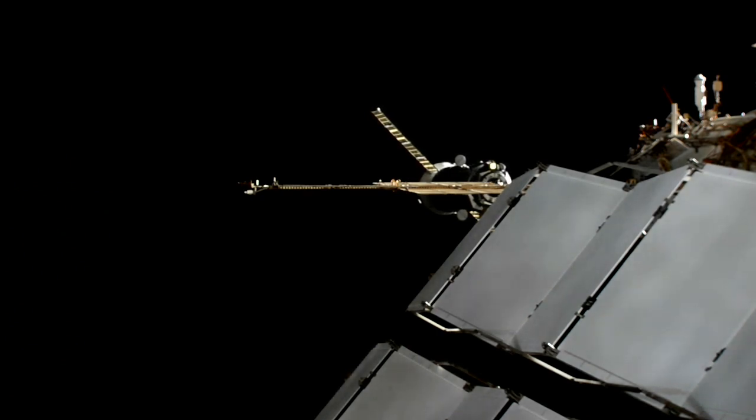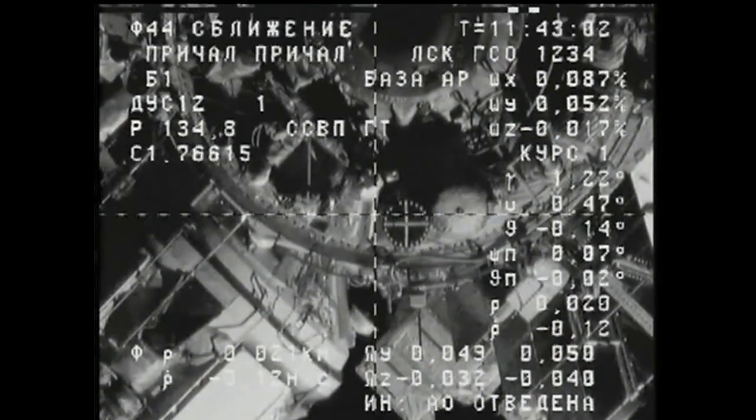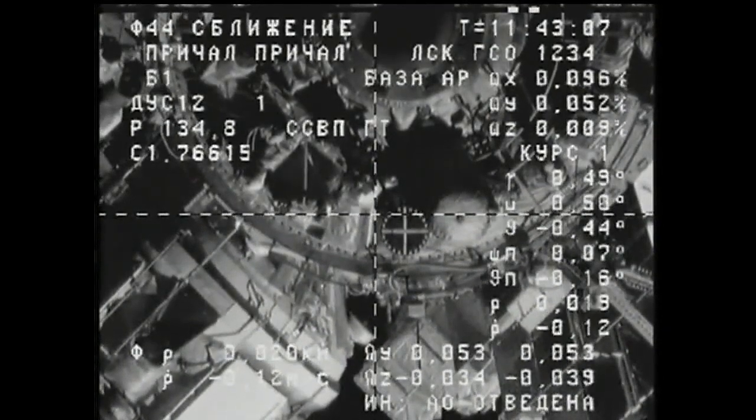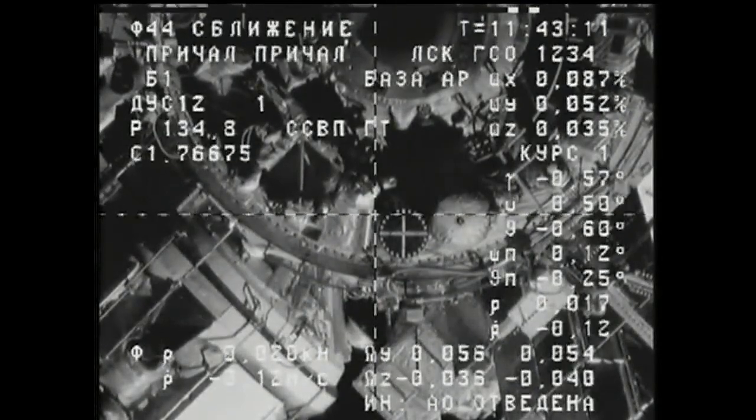Visually, the range is about 15 meters. Okay, and range rate is minus 0.12. Okay.